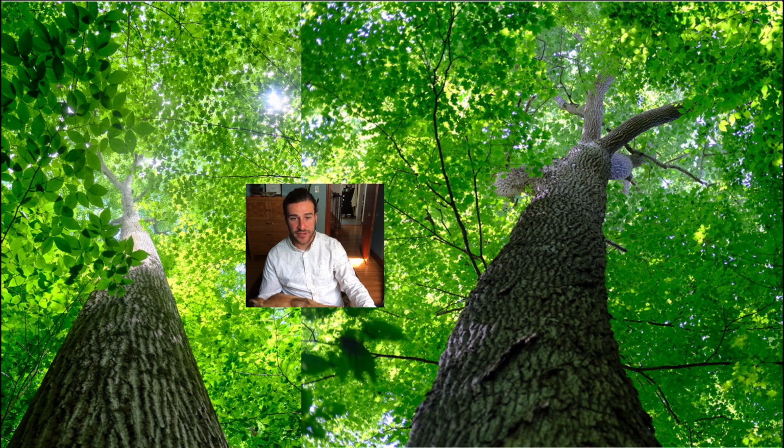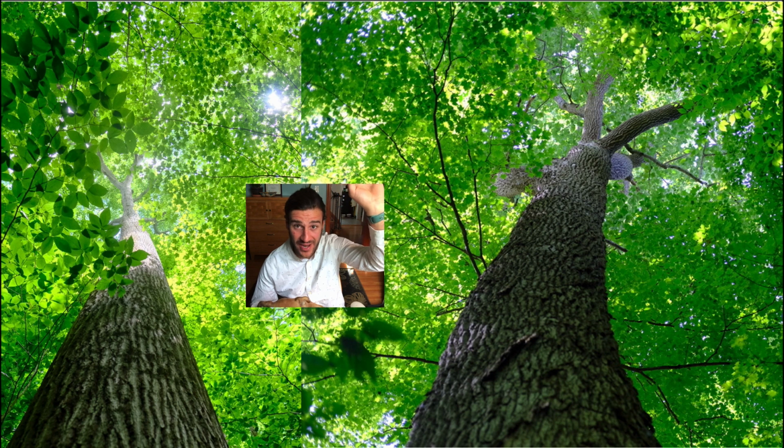These are two different trees I found in this old growth forest, and I want to just talk about some characteristics of old growth forests. If you have a dog and you go on a walk today, you're going to walk by trees, and you can actually touch that first branch, right? You might have to jump. It might be like 10 or 12 feet up.